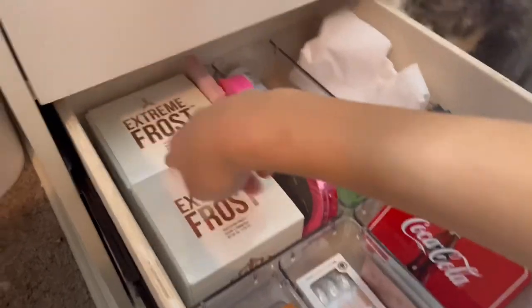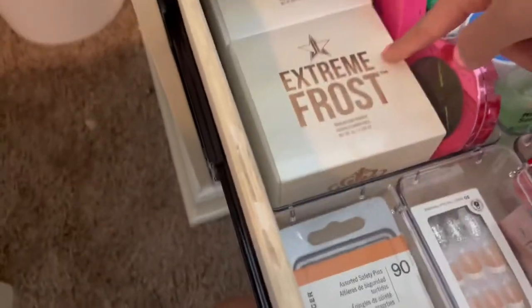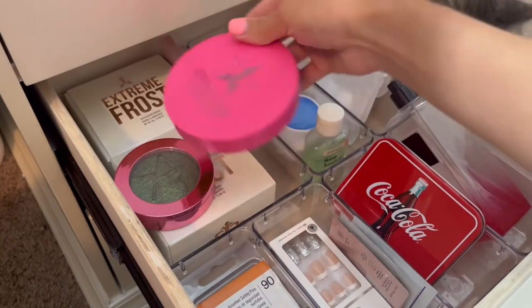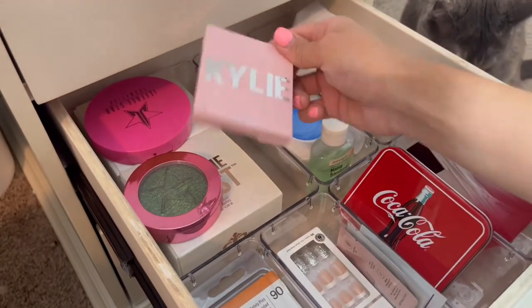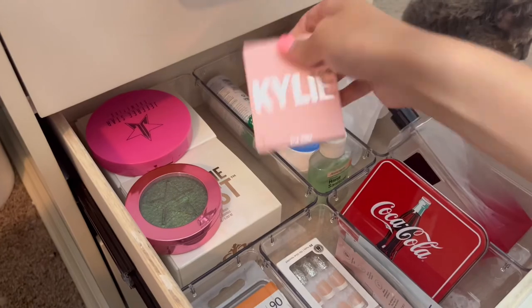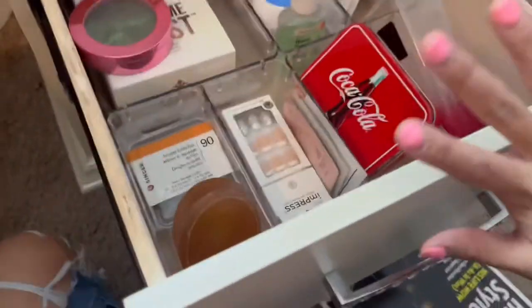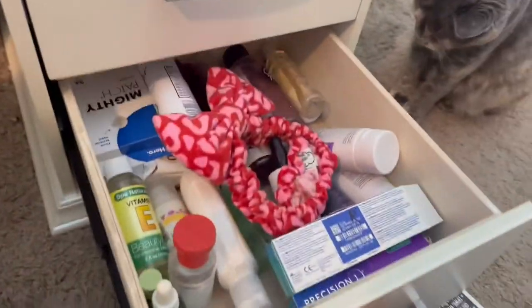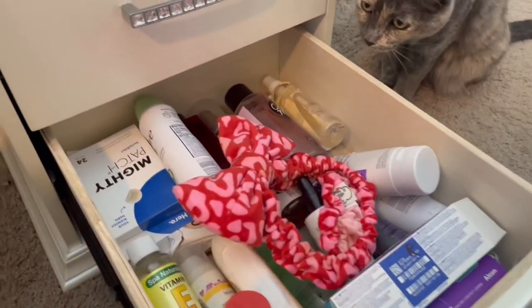And then we have the Extreme Frost highlighters, and then we have this one, and then Jeffrey, I love my Jeffrey highlighters, and then this is the Kylie highlighter and Ice Me Out. So that's all from that drawer. And then the bottom one, this is for my skincare stuff. We're almost done, guys, and my cat's freaking out.